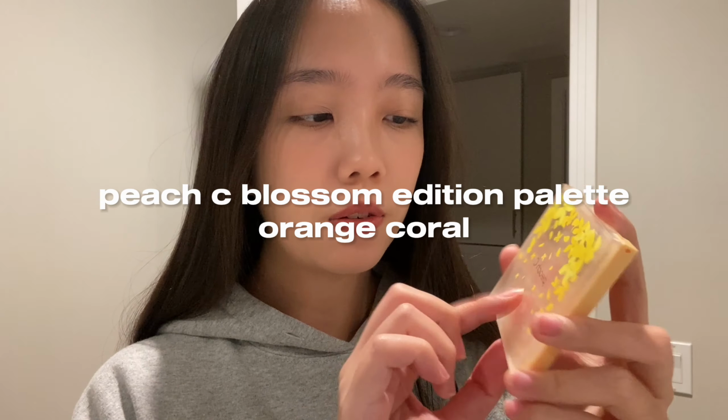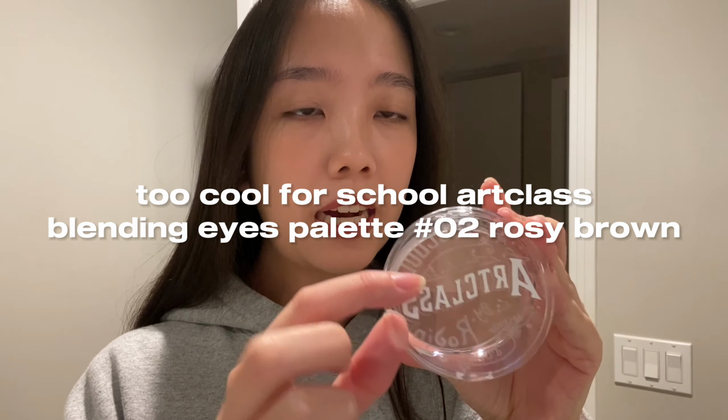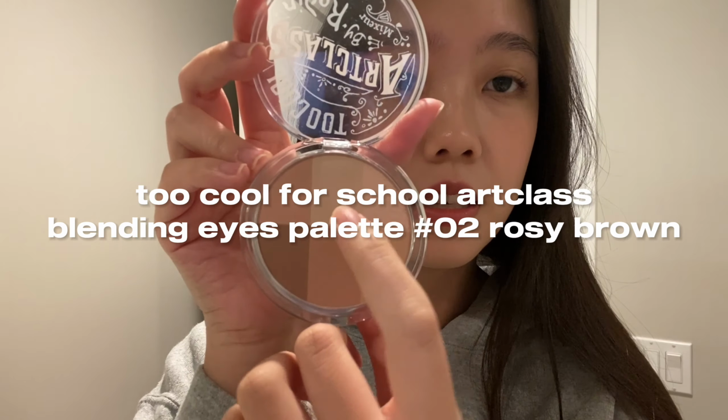I'm gonna go in with this palette. It's from Peach Sea, this color. I use that on a little angled brush and I put it on top. Then if it looks a little bit too crazy, I go in with this eyeshadow palette from Too Cool for School. It is the Art Class Blending Eyes in Rose Browns. I use this middle color to neutralize everything and tone it down a little bit.